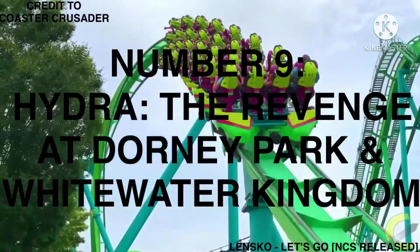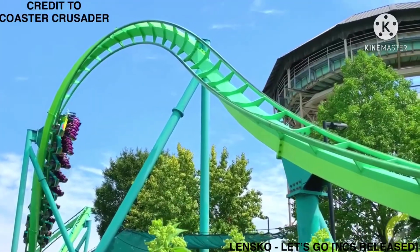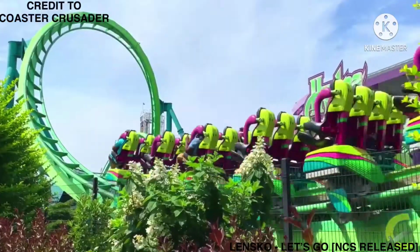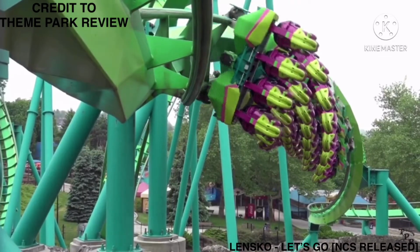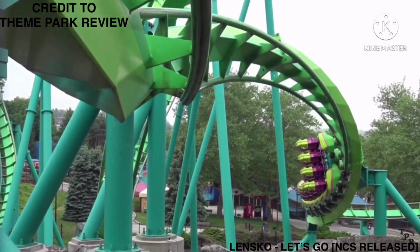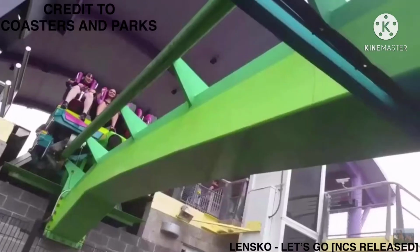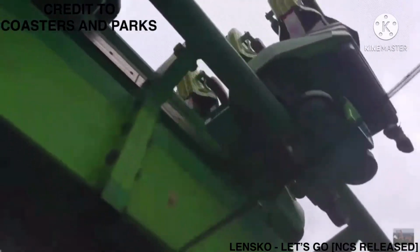Number 9. Hydra the Revenge at Dorney Park and Wildwater Kingdom. This is another one of my favorite roller coasters that I've ridden in the park, except it's a B&M floorless roller coaster. The only reason I love this ride is where the train enters the corkscrew before entering the lift hill. I absolutely love how the name of the ride and the coaster is themed to the Greek mythology story where Hercules battled Hydra.